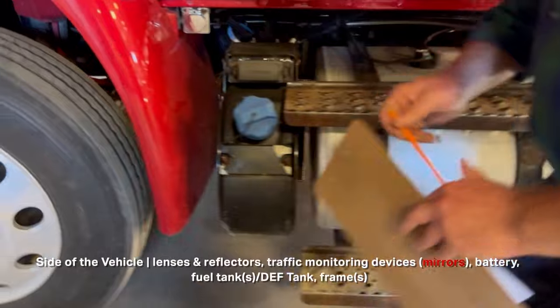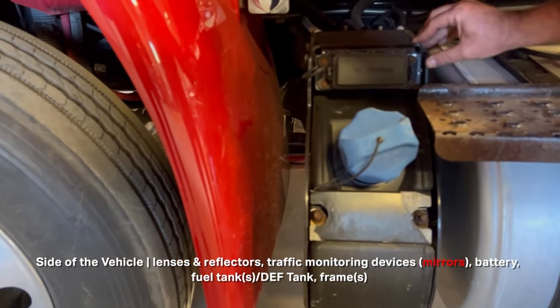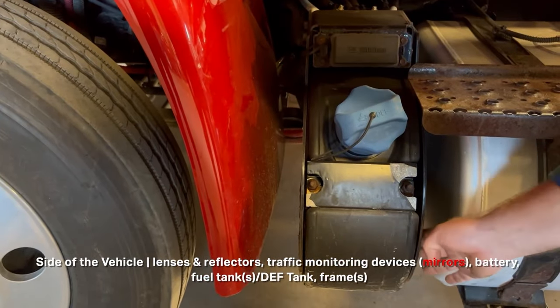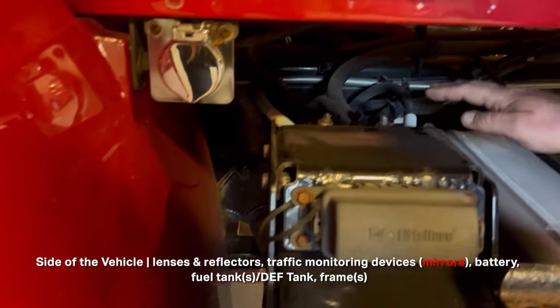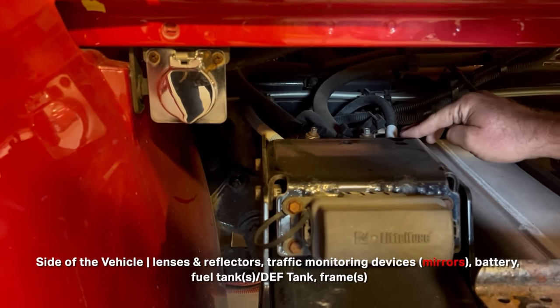The DEF tank is pretty much the same. I'm going to make sure it's tight to the frame, it's not sagging or loose anywhere at all. The metal's not cracked, bent, or dented at all. For leaks, I'm going to make sure that these hoses are securely plugged in right up here. Inside here, they're connected. They're not loose at all. There's no abrasions, blockage, cuts, not cracked or leaking anywhere at all.